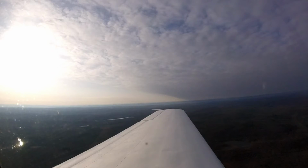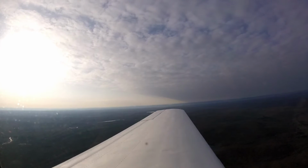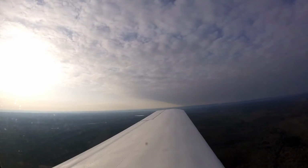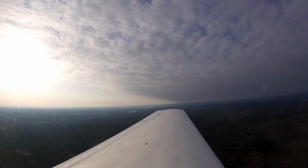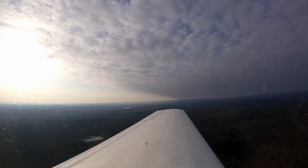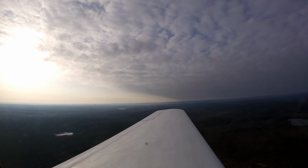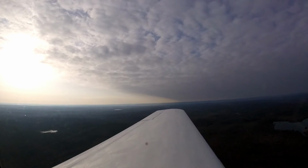Automated weather observation 1149 Zulu. Wind calm. Visibility 10. Sky condition overcast 6,500. Temperature -03 Celsius. Dew point -04 Celsius. Altimeter 3012. Remarks. Density altitude 0. Pocono Mountains Municipal Airport. Automated weather observation 1150 Zulu. Wind calm. Visibility 1.